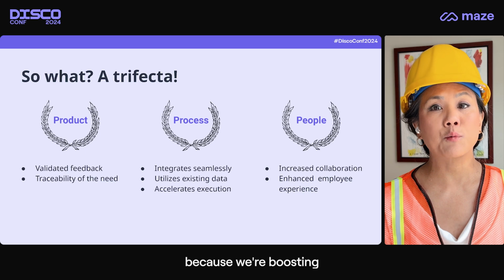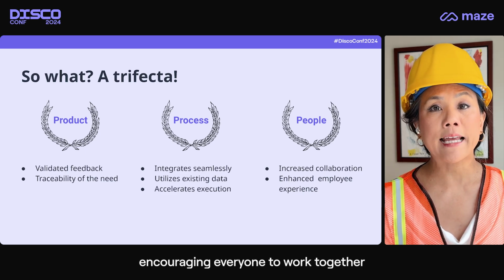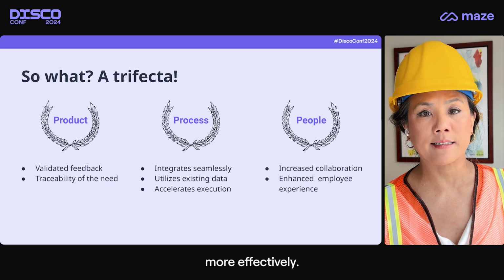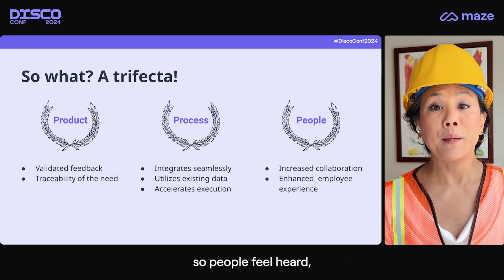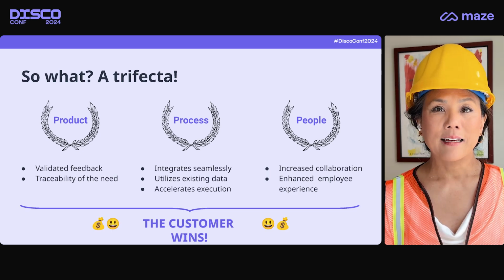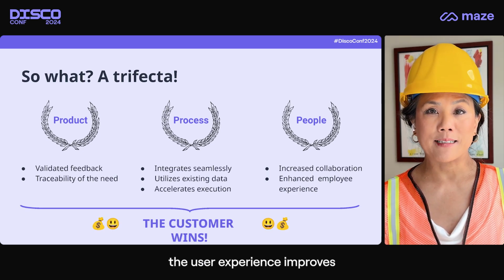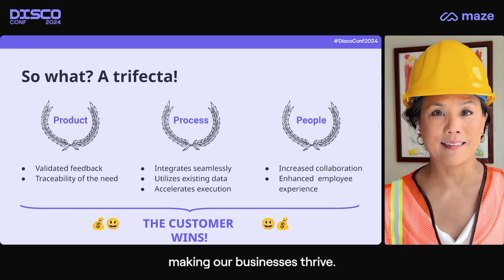People win because we're boosting collaboration across teams, encouraging everyone to work together more effectively. We've made discovery a team sport, so people feel heard, which enhances the employee experience. As a result, the user experience improves and our customers win, making our businesses thrive.